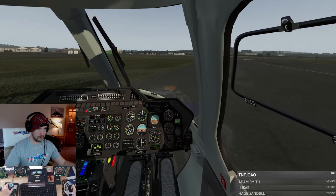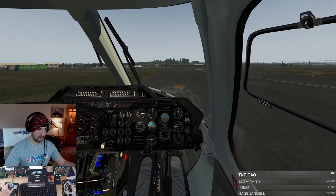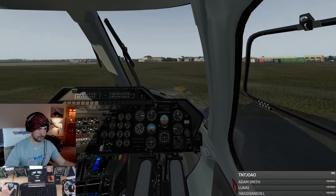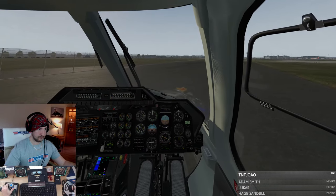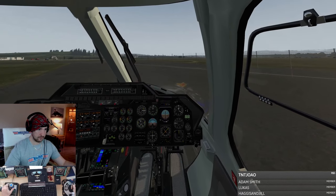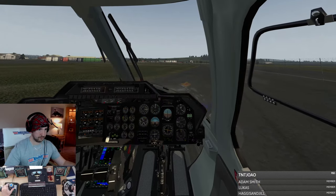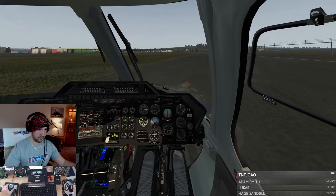Taxi via Alpha 1. Let's go check the weather. It doesn't feel like the wind's coming from the 17 knots. I was expecting to be pushed around a lot more than I am at the moment. Holding point Bravo 1. Runway 06, surface wind 070 degrees, clear takeoff runway 06.